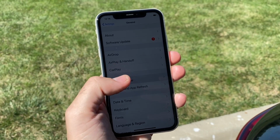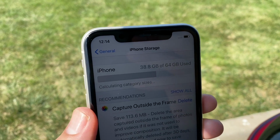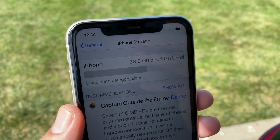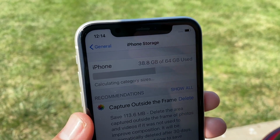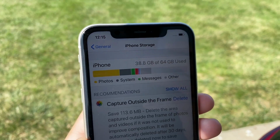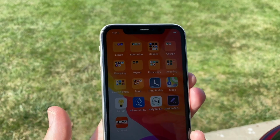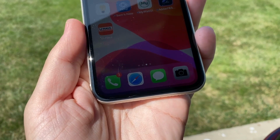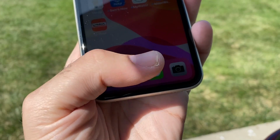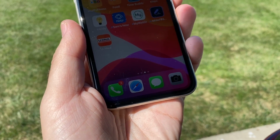But when it comes to the storage for the iPhone 11, 64 gigs seems to be running low. I actually was getting around 50 something. I actually had to delete some stuff. So I definitely would consider the 128 gigabyte capacity if you're planning on keeping this for any substantial amount of time, because this 64 just seems to be running low. It just doesn't seem to be the most storage that we can use here in 2020 based on how we use our phones these days.